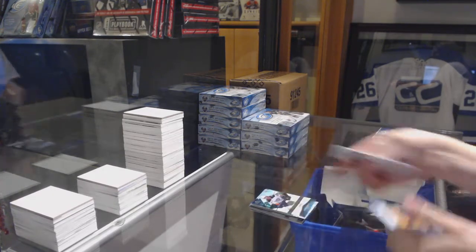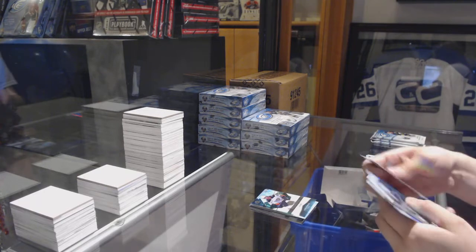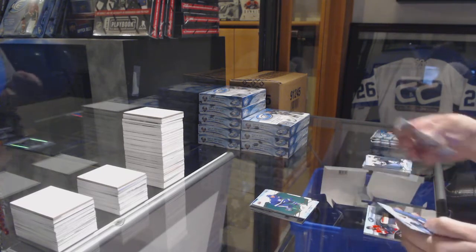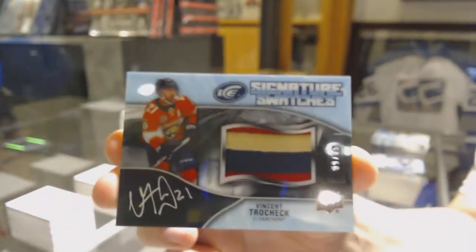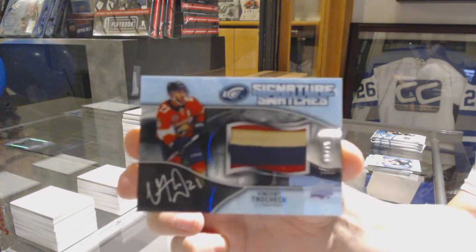Jeff Skinner, and number /499 for the Ducks, Keeper Sherwood rookie. Green for the Maple Leafs, Mitch Marner. And a signature swatches patch auto, number /15 for the Florida Panthers, Vincent Trocheck. I really like this card. I think it's kind of slick looking.